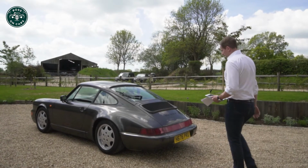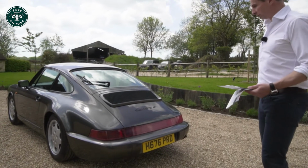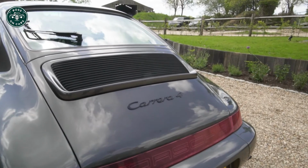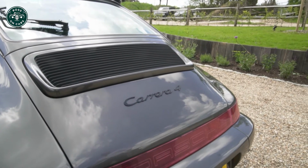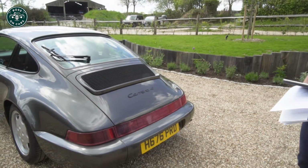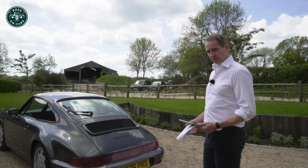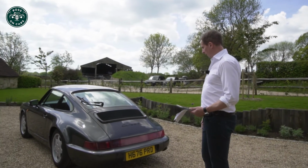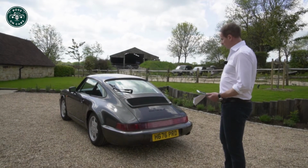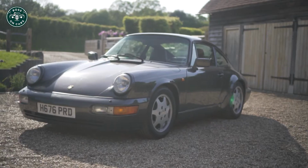Underneath here you can see it says Carrera 4. This model was actually launched in four-wheel drive mode. The Carrera 4 was the only one you could get in 1989. A year later they brought in the Carrera 2. And this car overall was meant to be 85% new, according to Porsche at the time. So it had new features like ABS, it had coil springs, it had a brand new engine in it, the M64, which was a 3.6 displacement as opposed to the 3.2 that came in before it.